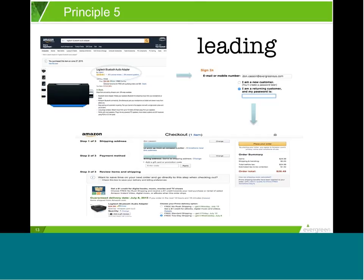Once I place the item in the shopping cart and click buy, only then do I need to sign in. Pretty smart ordering of what they are asking me to do. They could ask me right up front, but if I'm just browsing, that's going to be an inconvenience. So they think about these steps as they go.